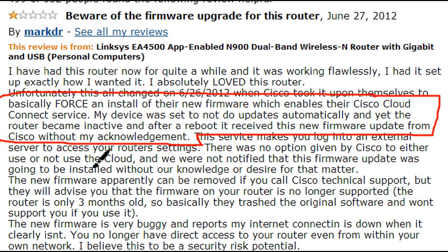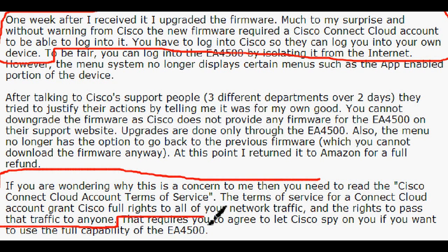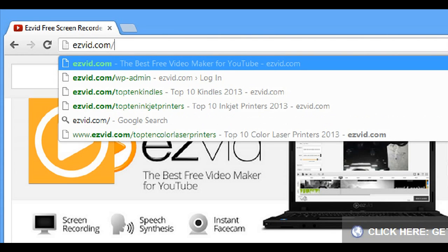There are several users who don't necessarily have a major beef with this router, but with Linksys as a whole because of this firmware update that pretty much gives parents more control to spy over their kids. They think that it's a little too unprivate for them, and they don't appreciate that. So keep that in mind if you're eyeballing this router.